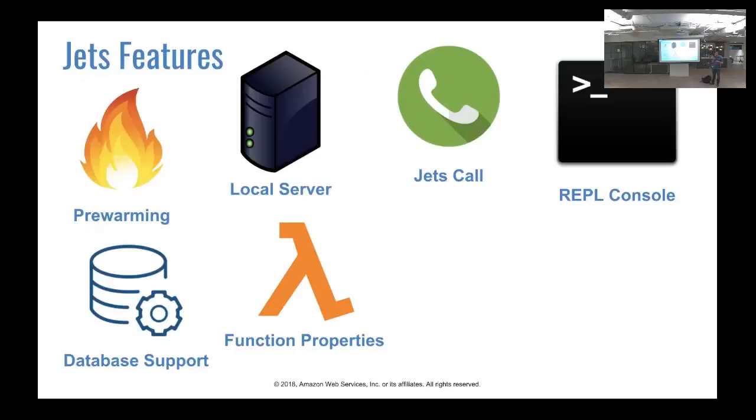Jets allows you to define function properties at the function level, so very specific to every individual function. You have separate function properties at the class level and also application wide. So a lot of control over function properties.